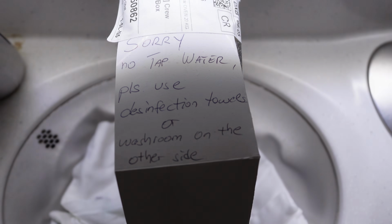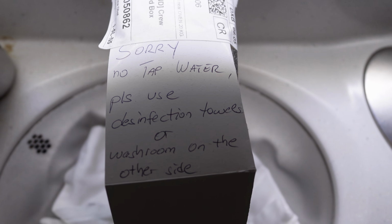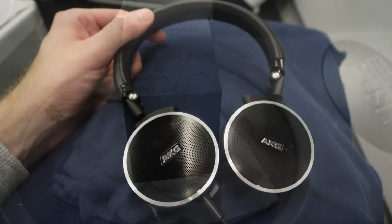In terms of the bathrooms, these were kept nice and clean throughout the flight. This one, however, was a little bit knackered. Whilst the toilet was working, the sink definitely wasn't.